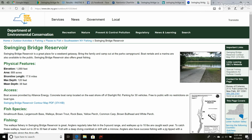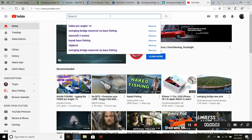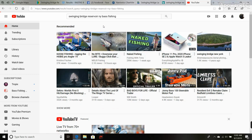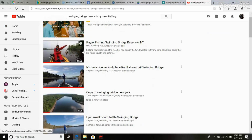The last thing I would do is go to YouTube and type in Swinging Bridge Reservoir, New York bass fishing. Here we go. And bam, here we go. Somebody kayak fishing the lake. So you got a 20-minute video here of a guy kayak fishing Swinging Bridge. So you can watch this video, get a real good visual for what's going on.